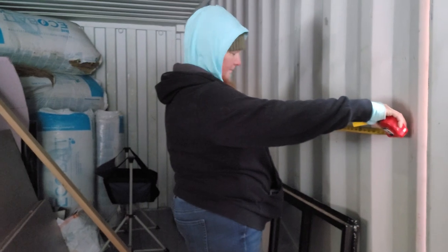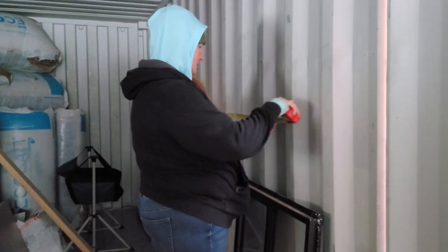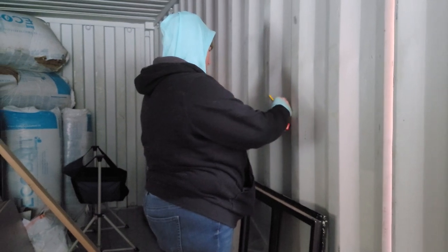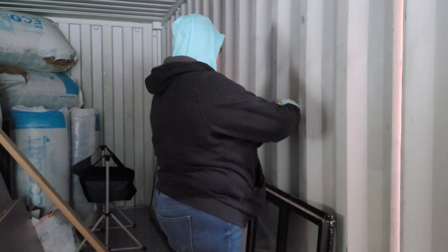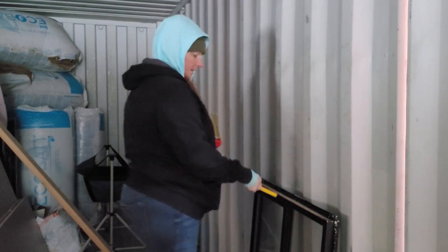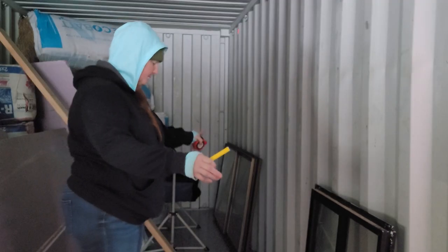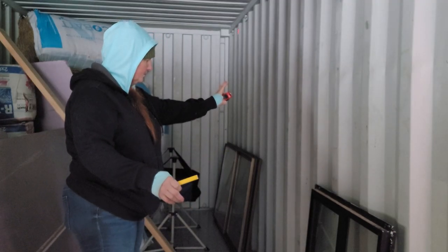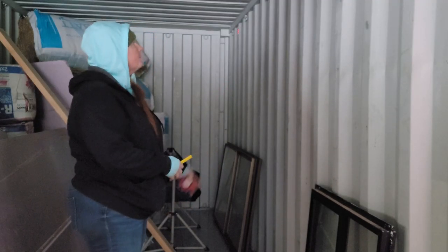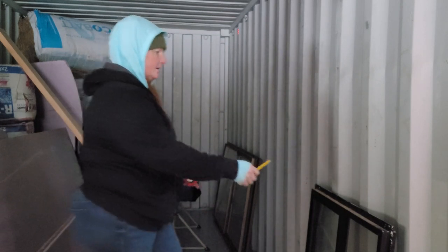21.5. 20.5 is center. That'll be the center of the window. So basically we'll have a 1 foot floor to ceiling closet. And then this section, this will be centered.